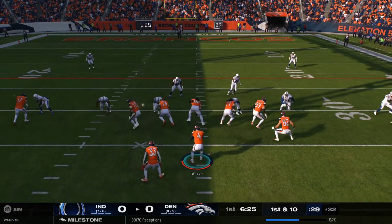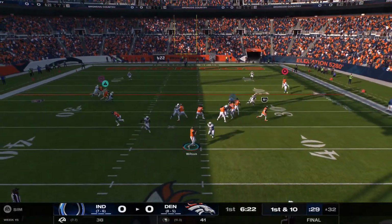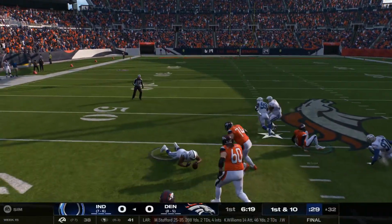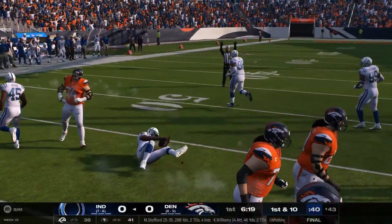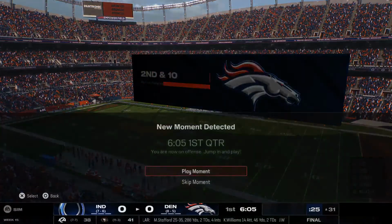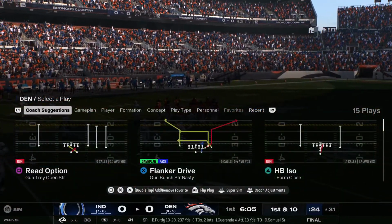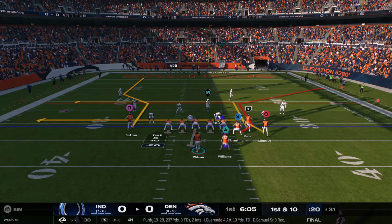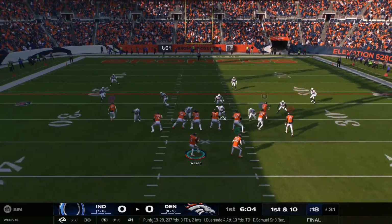They go play action now. Wilson. Nowhere to go here. He lost the football. And the Colts pick it up. And the possession is there. So this offense will head back out there, already in excellent field position thanks to the interception.